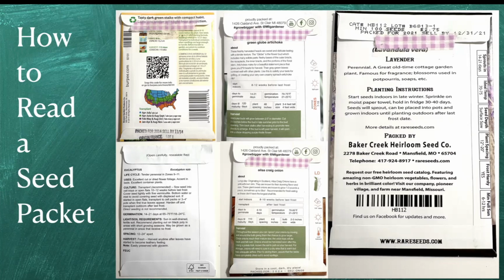And then the Johnny's packets are hard for me to read. I almost need to come in here with all of them with a highlighter. That one takes 14 to 21 days. But when I try to figure out some of the other information, I'm reading this whole paragraph, and then you've got to look for them. Like this Baker Creek one, the information is down the side.